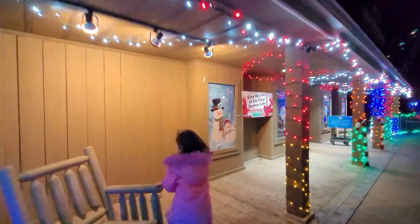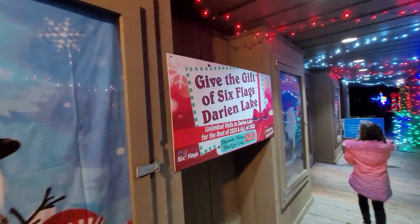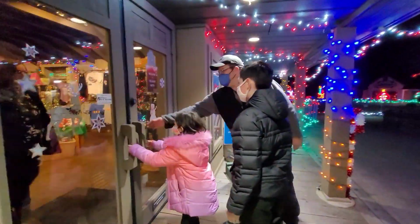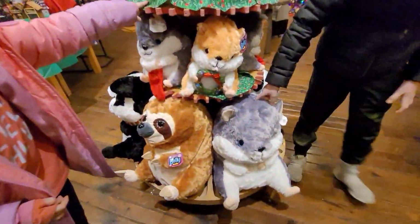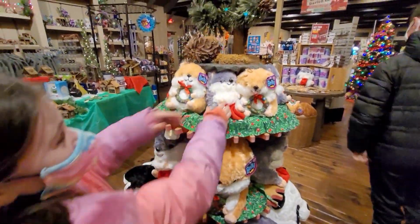Ooh, did you hear that, Ella? They said holiday plush! Can I get one? I don't know! Look at it! Is that a wolf or a chinchilla? It looks like a hamster. Can I have this?